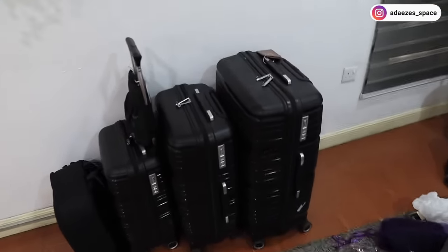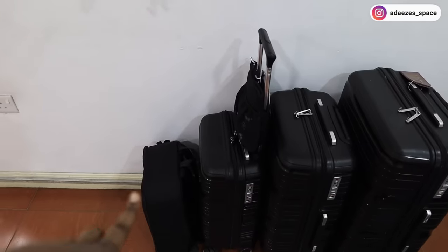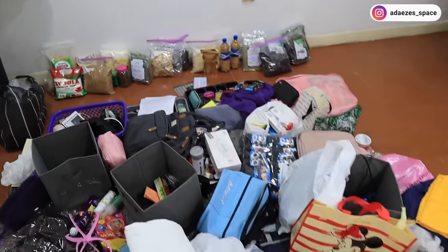In fact, it's these two boxes essentially, because this one is for my clothes, this one is for my laptop, gadgets and stuff. So these are the two boxes that I'm expected to pack all of these things inside. How? Essentially, I am expected to perform magic today, like real life magic. I don't know. So I'm going to try my best to pack the most important things that we need.